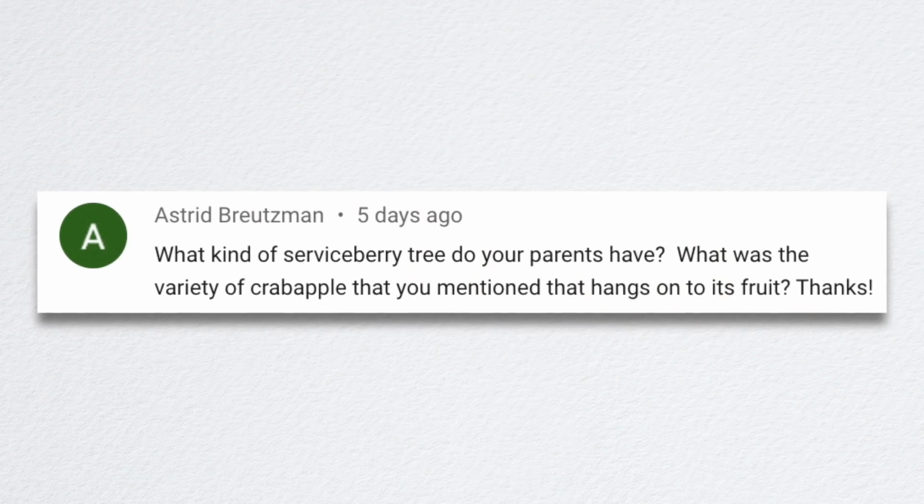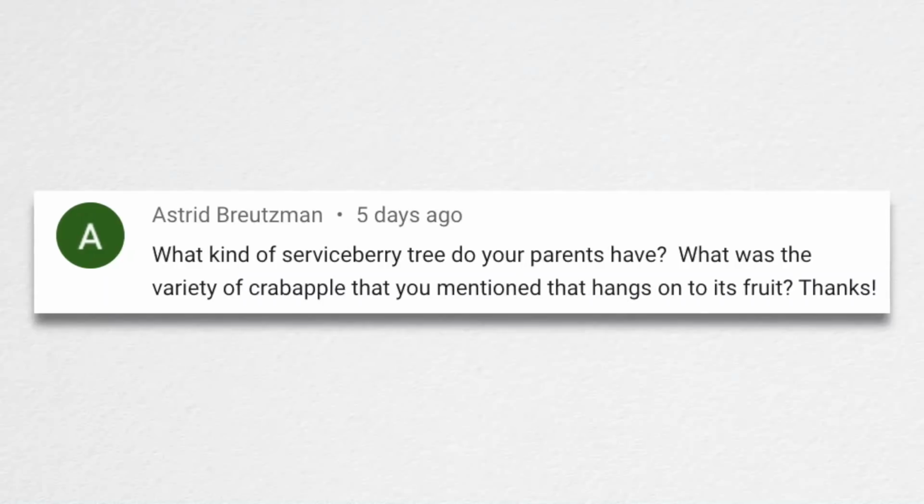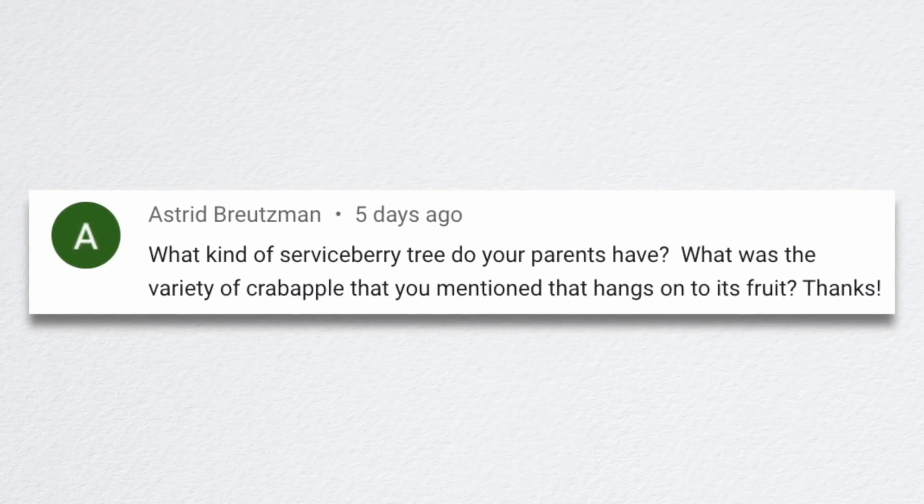Astrid said, what kind of serviceberry tree do your parents have? That is an Autumn Brilliance serviceberry, a beautiful tree. What was the variety of crabapple that you mentioned that hangs onto its fruit?